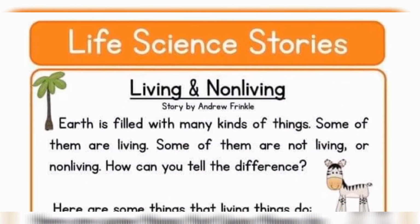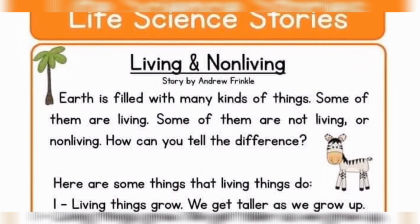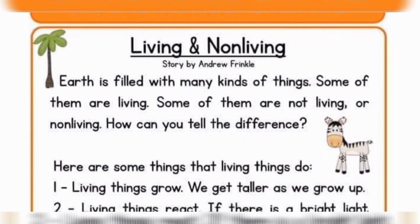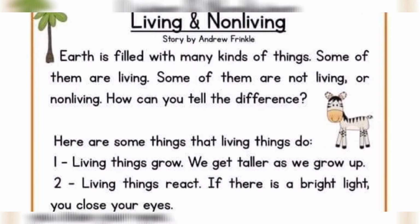Living and non-living. Earth is filled with many kinds of things. Some of them are living. Some of them are not living or non-living. How can you tell the difference? Here are some things that living things do.